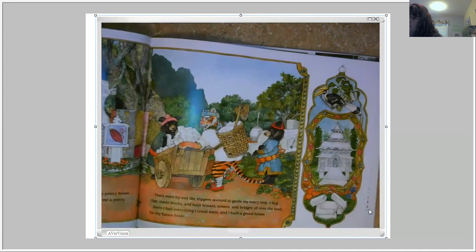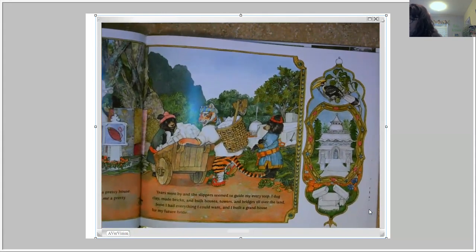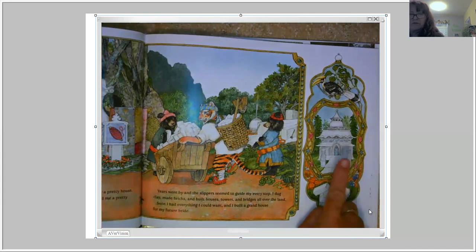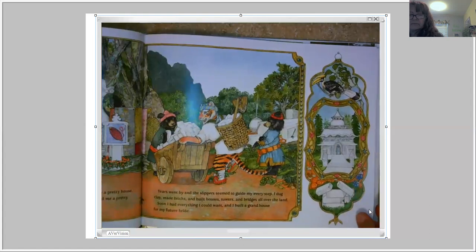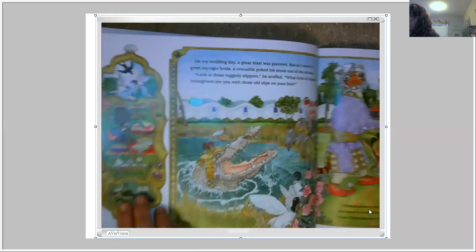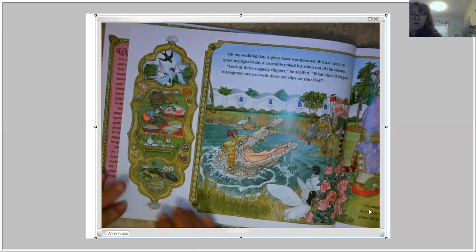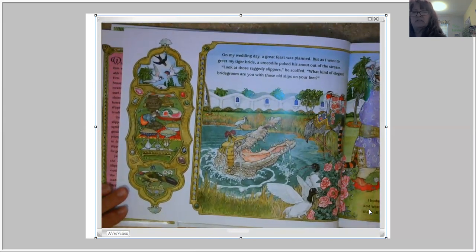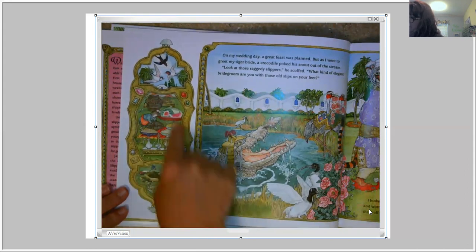Years went by, and the slippers seemed to guide my every step. I dug clay, made bricks, and built houses, towers, and bridges all over the land. Soon I had everything I could want, and I built a grand house for my future bride. On my wedding day, a great feast was planned. But as I went to greet my tiger bride, a crocodile poked his snout out of the stream. "Look at those raggedy slippers," he scoffed. "What kind of elegant bridegroom are you with those old slippers on your feet?" I'm getting all the food ready for the feast.